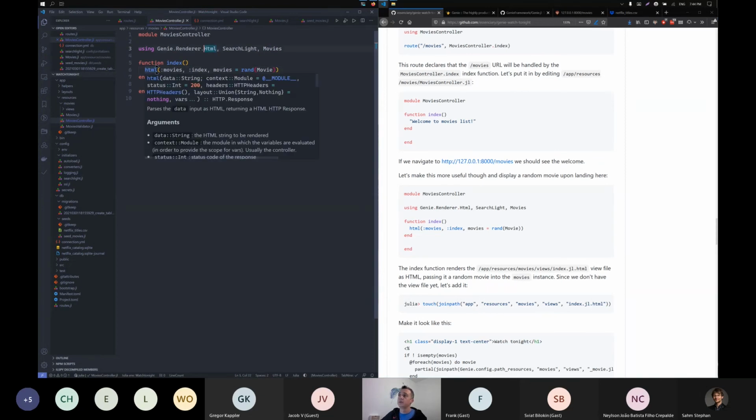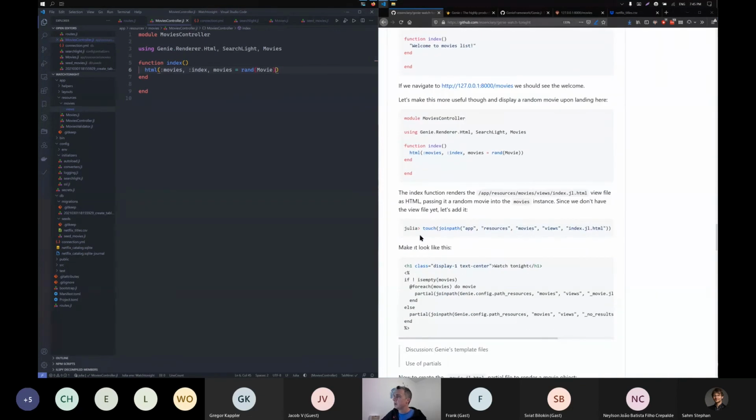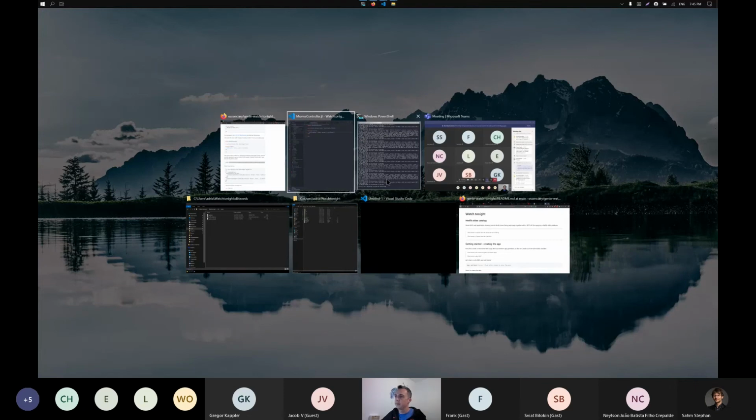which will output HTML, and we tell it that we want it to render the view file from the movies resource. So this movies is the folder, the name of the resource, and we want to render an index view file, which we haven't created yet, and we want to pass into the view an instance of an array called movies, which will pick some random movies from the database when the user lands on the page. As such, we need to create the view file that is going to be used in order to render our HTML page.